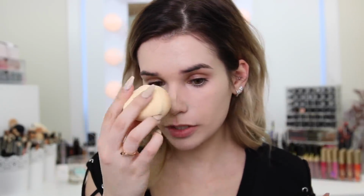It is a little bit harder than the beauty blender, like it's definitely not as bouncy, but it's doing a good job. I'm on my 4th pump of the foundation though, so I am using quite a bit, and I feel like a lot of it is getting soaked in the beauty sponge. So foundation is basically applied. I would consider this a more medium to full coverage foundation.